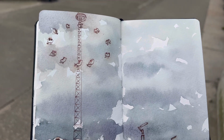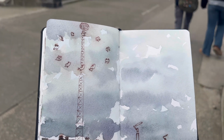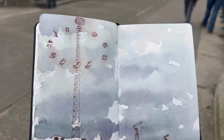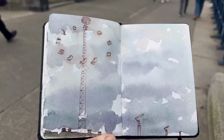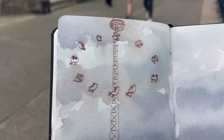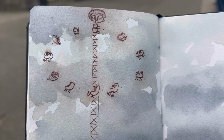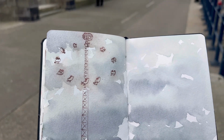So what I've done is I did the usual thing for clouds. I put loads of water on the page in kind of patches, and then I put some very dilute Payne's grey onto the wet patches. Now, as you can see, my brown ink didn't dry, so I've got a lot of brownish looking clouds up at the top, but I'm not worried.